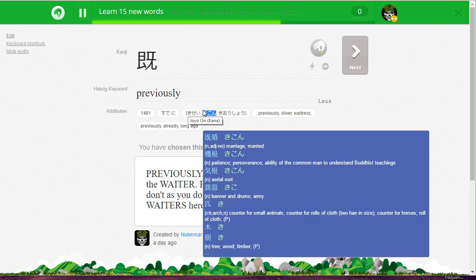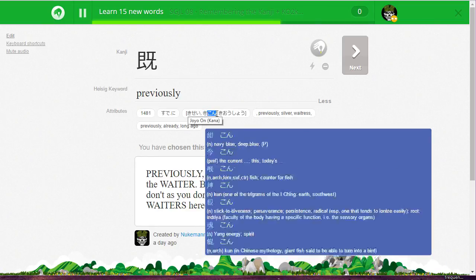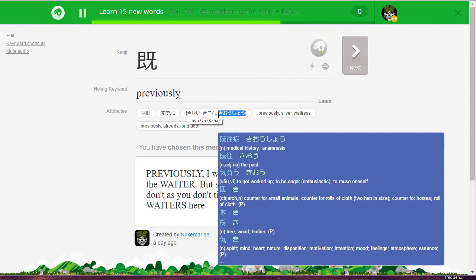And yep, just teaching. Akagami asked, how am I doing? He's learning, and yeah, just teaching a kanji course real quick.